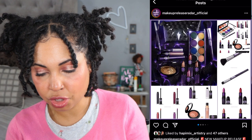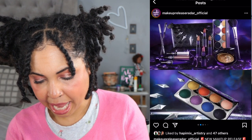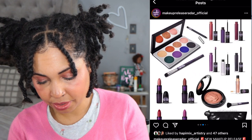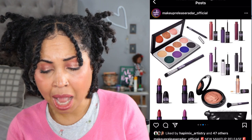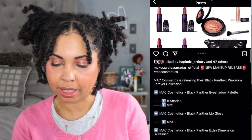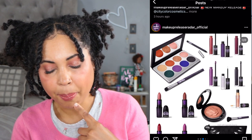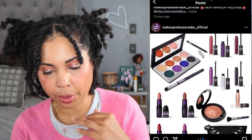I would definitely be interested in this palette, $39, and maybe a lipstick. And let's see what else, the skin finish, yes. Oh, this is next week, okay. I might get this palette with one of the skin finishes and a lipstick. Which lipstick though? Like that one in the upper left, that's pretty. But the bottom right would probably be the one. That's like one I would wear all the time.